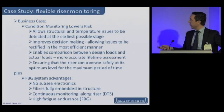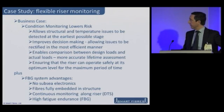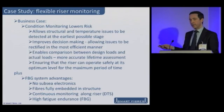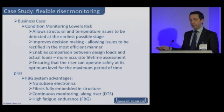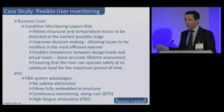So there's the business case for the monitoring, and here you've got the specific system advantages of going fibre. Again, we've got no subsea electronics. We've got an ability to fully embed the fibre within the structure, so you're measuring right at the point of the signal. So again, with the bearings, that data that we picked up from those bearings was only possible to see because we were measuring the data right at the point where the signal was originating. If we had put, well, actually we did. We put an accelerometer on the bearing housing and we didn't see that fault. And again here, we're measuring things going on right inside the structure. So if we put measurement on the outside of the structure, the things that we can see, we wouldn't have been able to see.